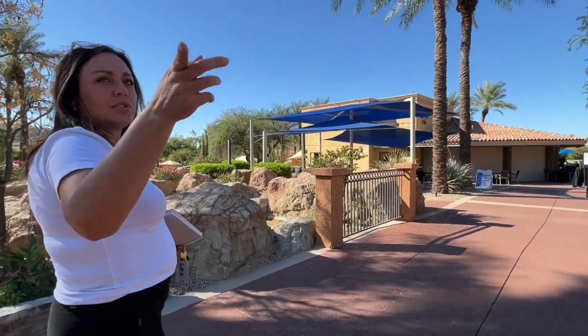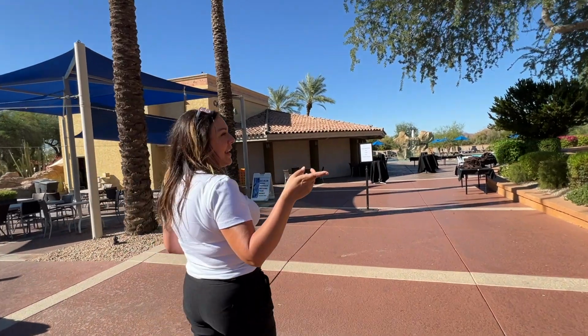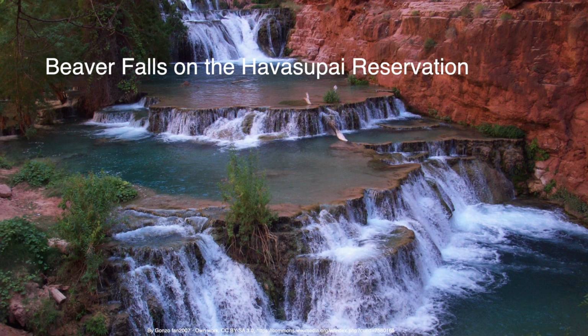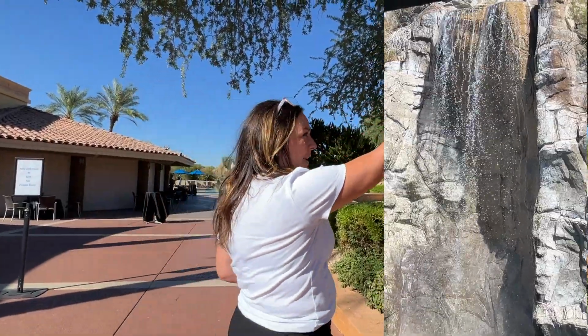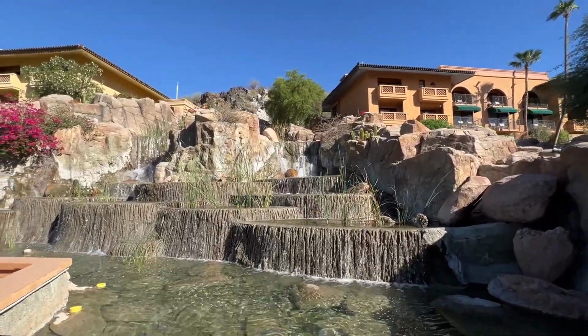So right here is usually open for guests to walk through. They get their towels in here. On the weekends, it's usually the normal operating hours because it's busier. This is a mini replica of Havasupai Falls. They actually had an artist come in and he did a small scale of the real Havasupai Falls. The large 40-foot waterfall starts at the very top back there behind that tree, and then it just continues down into these smaller pools.